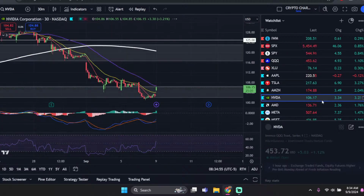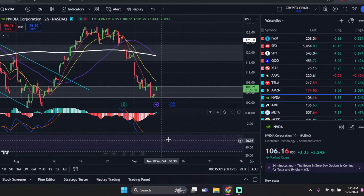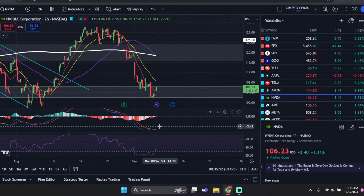NVIDIA is rejecting off of resistance as of right now. Yeah, it's trying to break out of our zone, able to curl up. The main thing for NVIDIA is going to be the 2 hour curl up. Can this bar hold positive and be solid for a whole another hour and 54 minutes? That's going to be a very big deal. So pay attention here, that 2 hour curling up.